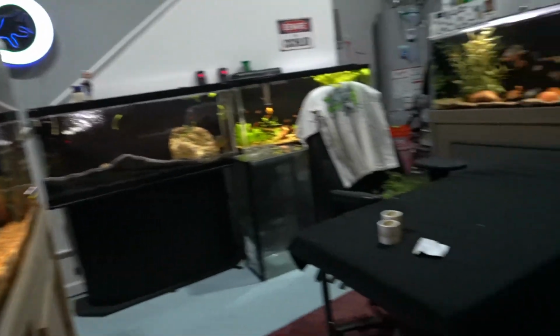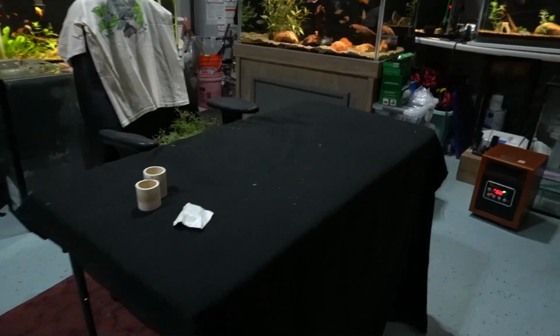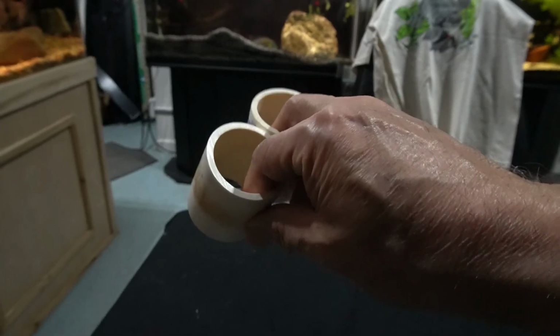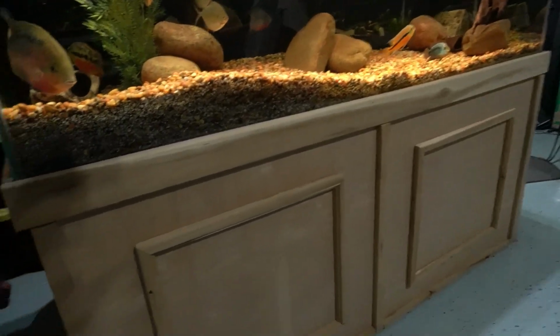I still have the table out. This is the table where I was demonstrating and showing you the new sump. And so this table is going to get broken down. Probably wash this black blanket. These are some of the pieces that I had to cut where the tank actually pours into the sump. I had to replace these pieces with longer pieces. The good news is the sump is running fantastic, and I'm just loving it.